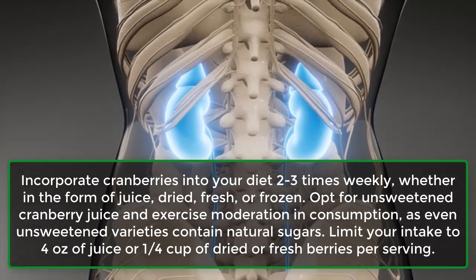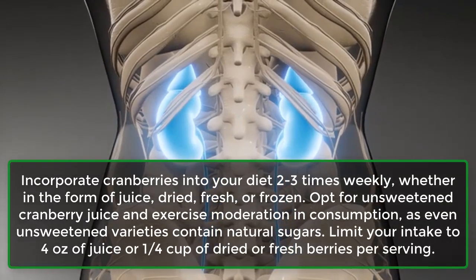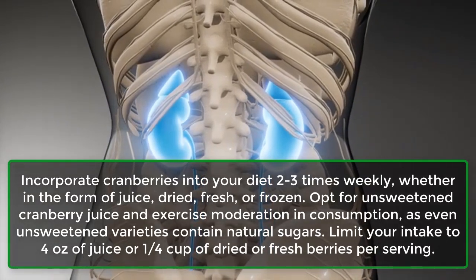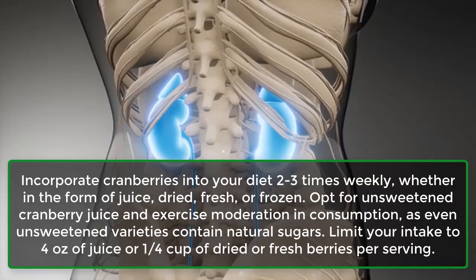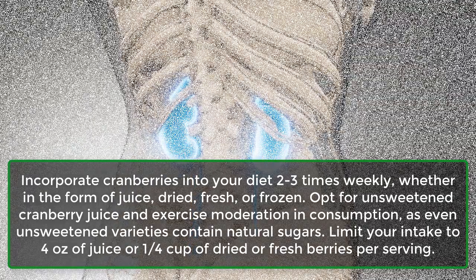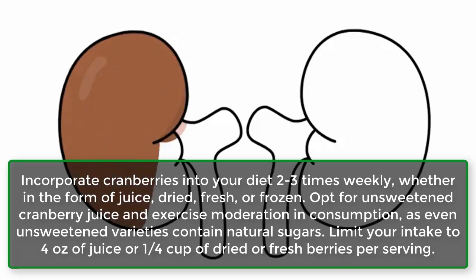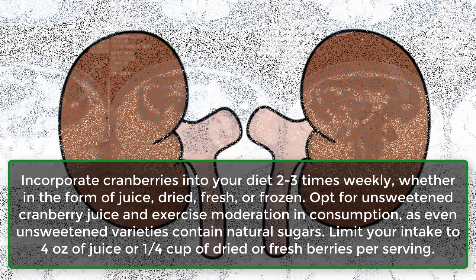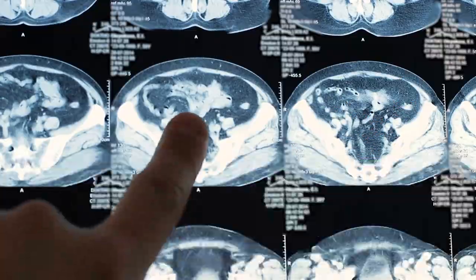Incorporate cranberries into your diet 2 to 3 times weekly, whether in the form of juice, dried, fresh, or frozen. Opt for unsweetened cranberry juice and exercise moderation in consumption, as even unsweetened varieties contain natural sugars. Limit your intake to 4 ounces of juice or a quarter cup of dried or fresh berries per serving.